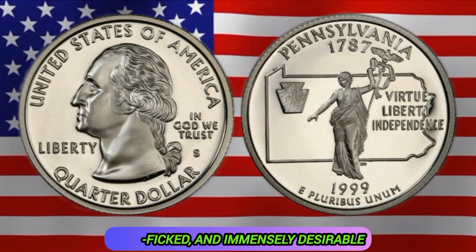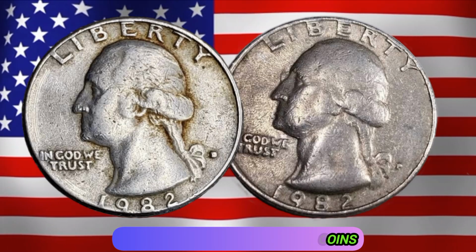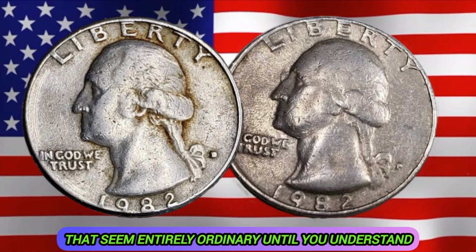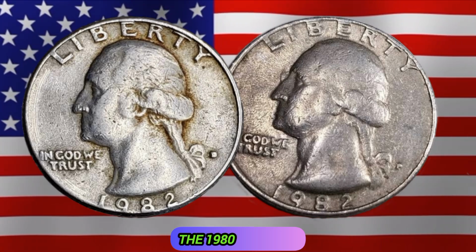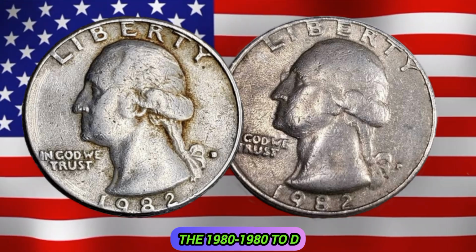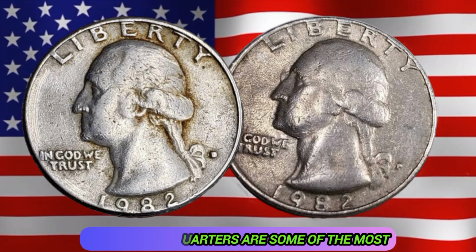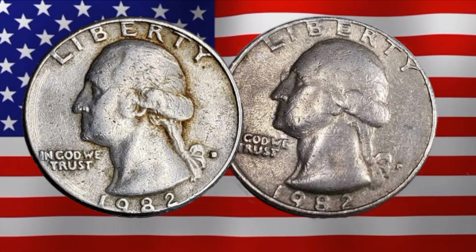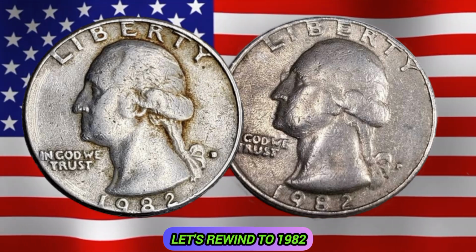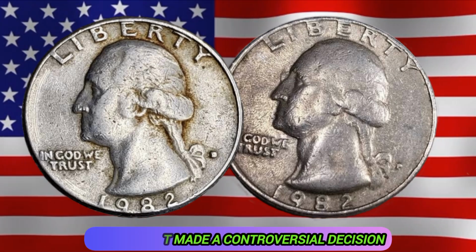At number 7, we take a closer look at coins that seem entirely ordinary until you understand the historical context. The 1982 P and 1982 D Washington quarters are some of the most elusive modern coins to find in pristine condition. Why? Let's rewind to 1982. The US Mint made a controversial decision that year.